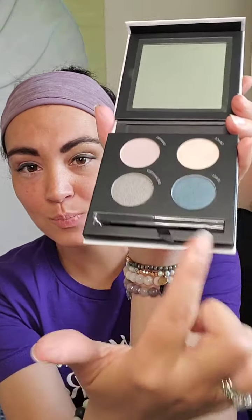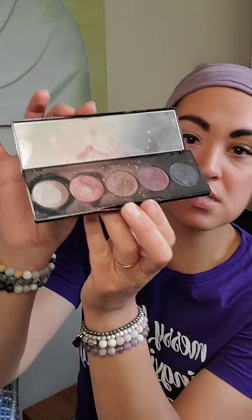All right, so look at these beautiful colors. So pretty. So you can get them in the palettes like this. There's 3 of those, and then the palette like this. I'm going to just dive into this palette just because it's already used.